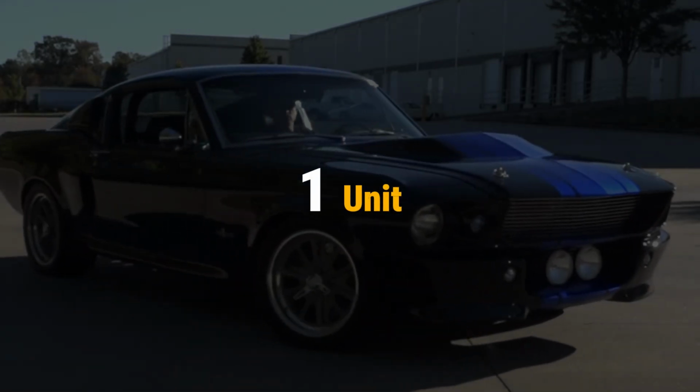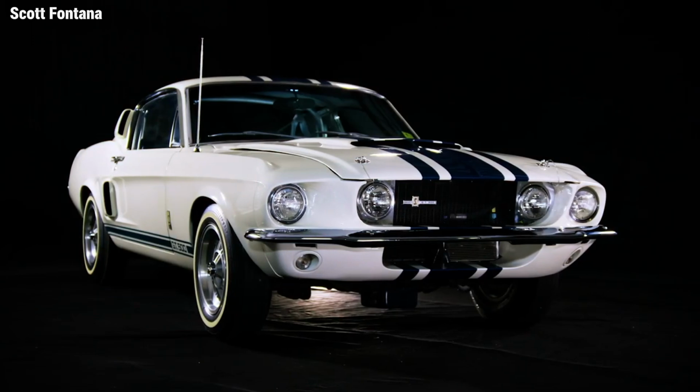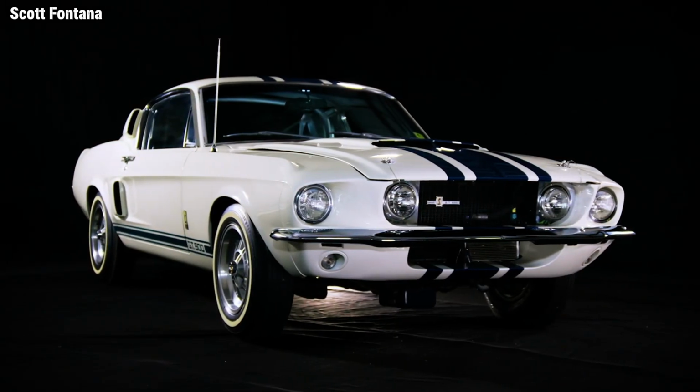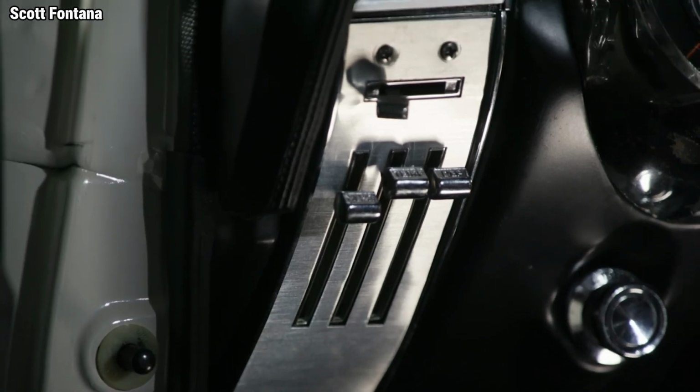1967 Shelby GT500 Super Snake, 1 unit. Even though Shelby revived the GT500 nameplate for a run of continuation cars, only a single Super Snake was created in 1967. It's truly the stuff of legend, all the more so because of its story.